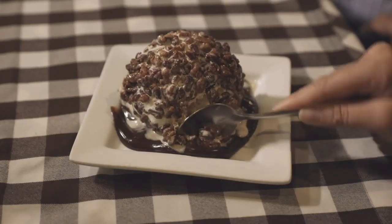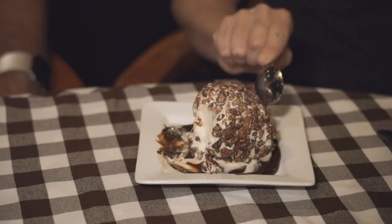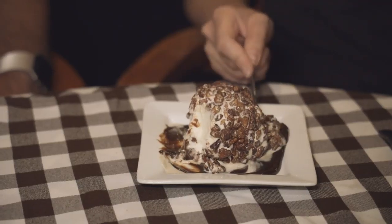Whoa, that is so good. This is fantastic. It does taste like the nuts from the fair, like it's their little cinnamony sugar. That hot fudge is so good, though.